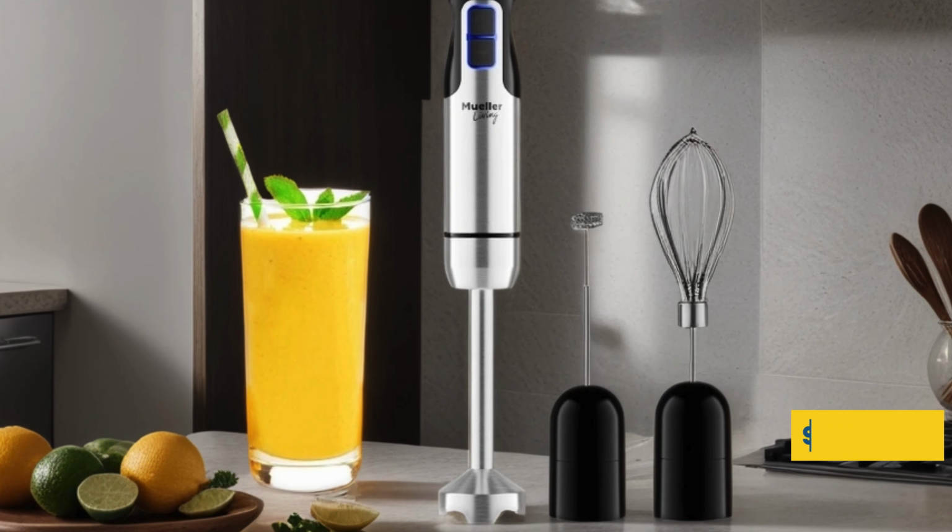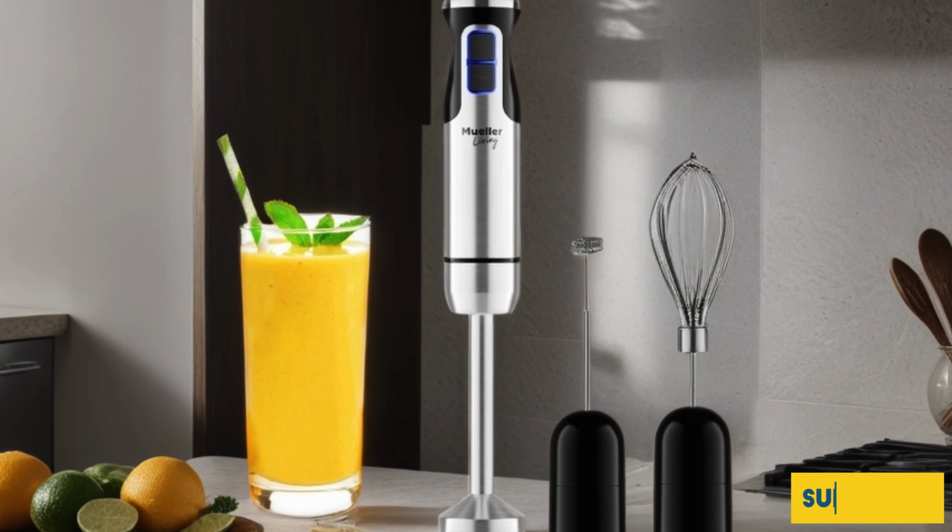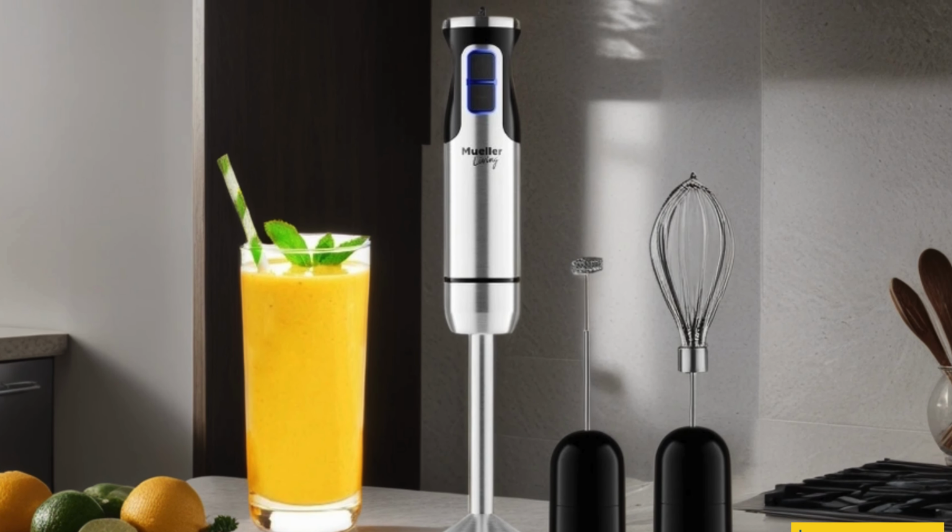Its ergonomic design and easy-to-use controls make blending a breeze, while the detachable components simplify cleaning. Elevate your cooking experience with the Mueller Living Hand Blender, where innovation meets convenience in the heart of your kitchen.